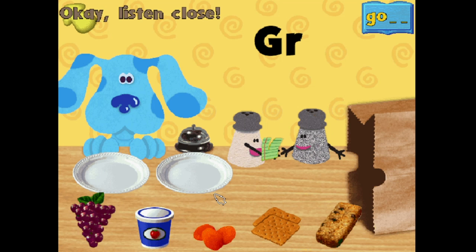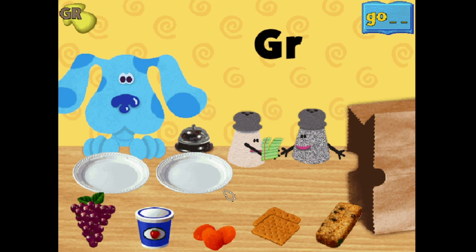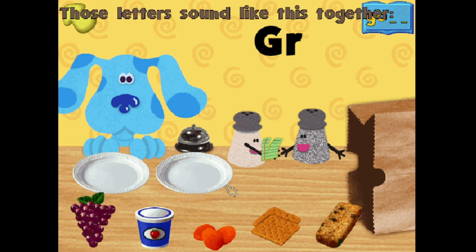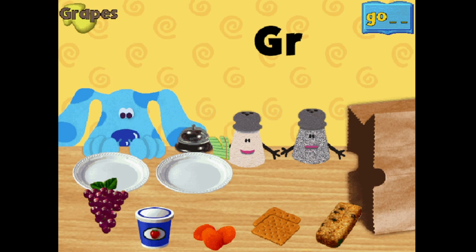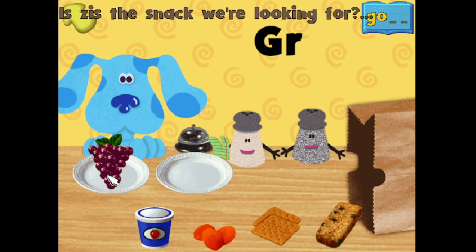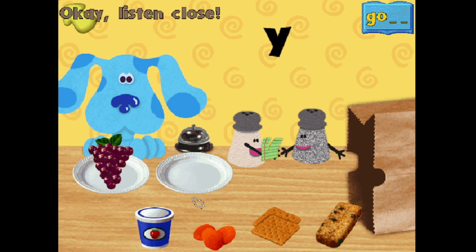Okay, listen closely. I am looking for a snack that starts with these letters. G, R. When you put those letters together, they sound like this. Grr. Grapes. Is this the snack we're looking for? G, R. Grr. Grapes.